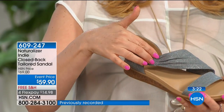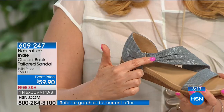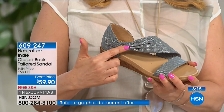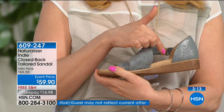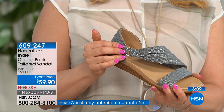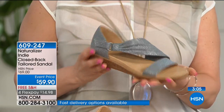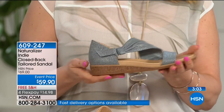Imagine if you're draping a beautiful gown, you would see how beautifully this is done. The fabric has the drape to it, and then where it starts out solid and then comes almost like it's creating that hourglass figure on your body. It's creating that kind of femininity on your foot. And at $59.90, you can't go wrong.